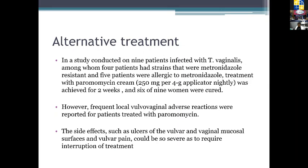The thing with paromomycin, however, is the side effects. They were frequent vulvovaginal adverse reactions in terms of irritation of the lining of the mucosa and even ulceration. So for me, this wasn't a favorite, because I would have been thinking, this is a client, she's had TV for a while, she's frustrated, and the last thing we want to do is try an alternative treatment with high side effects, and it doesn't work, and there's ulceration, which would cause pain and decrease her quality of life.